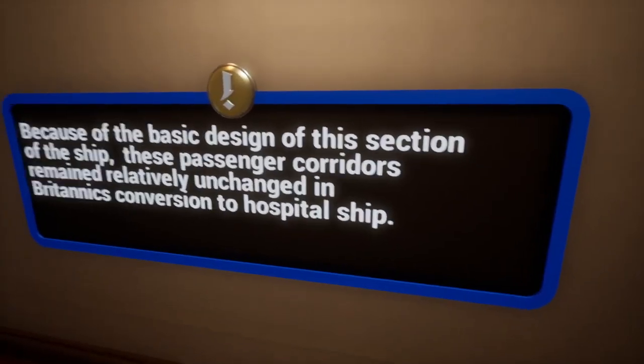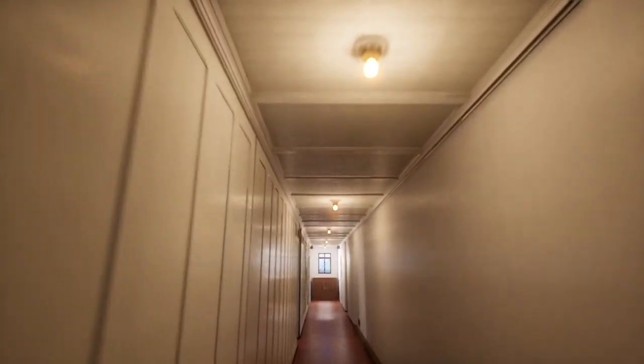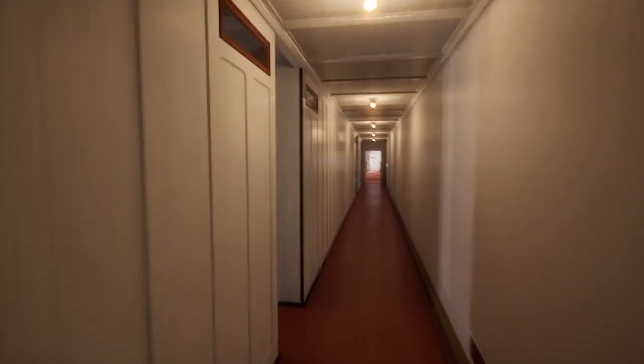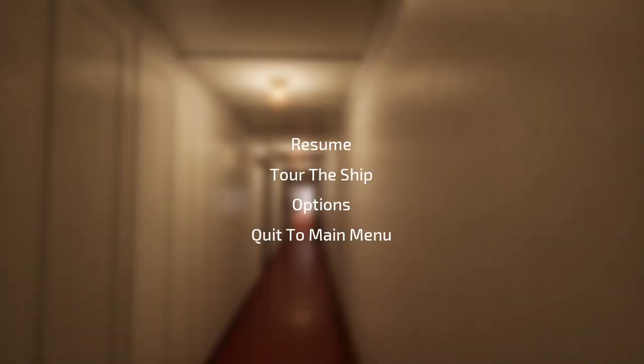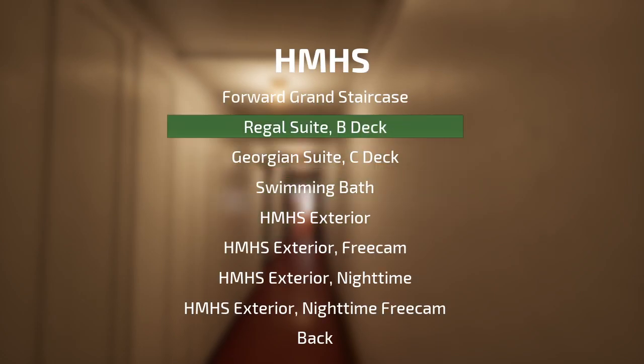Anything this way? Okay, this is pretty much the same thing. Alright, let's see if there's another area we can get to. What does the suite look like now?